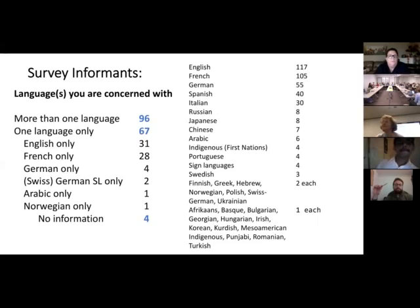And the languages, this is an interesting point. Of course, if you add them up, it makes more, because people very often had several languages. So they were involved in more than one language, so they could check the languages they are concerned with. Some were administrators, so they had like 10 languages, so they checked a different one. But again, you can see that we had a lot. Of course, English and French are the biggest, but then German, Spanish, and Italian have quite a lot of numbers, and then all the other languages as well.